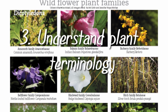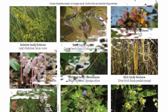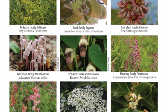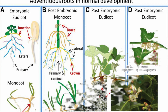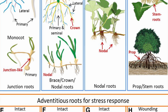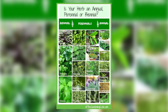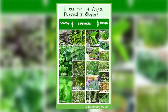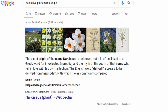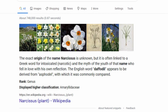Step 3. Understand plant terminology. Words like perennial, winter hardy, shrub, bush, and hundreds of old Latin words that describe plant families will all help you find what you're looking for. They will also help you to know how to grow them yourself. For instance, some plants are only perennial in tropical climates, and some are biennial, meaning perennial for only a few years. Annuals don't survive the winter at all, and so on. There's so much more to learn about plant terminology. You'll be surprised what some of these words mean and where they come from.